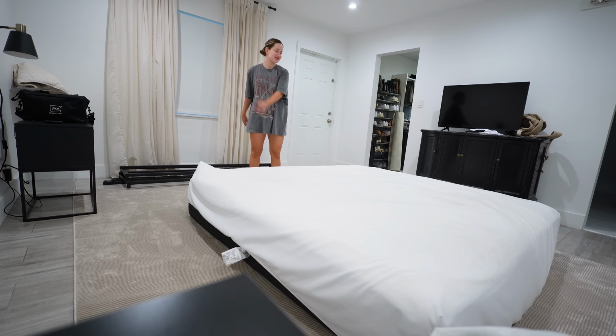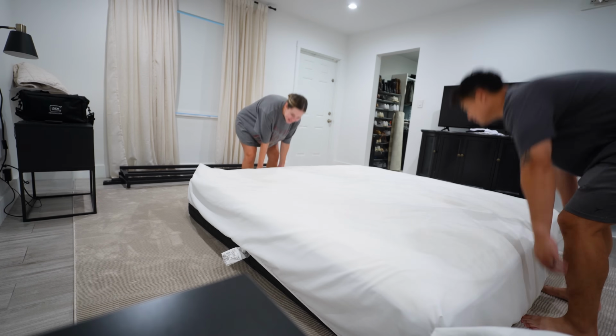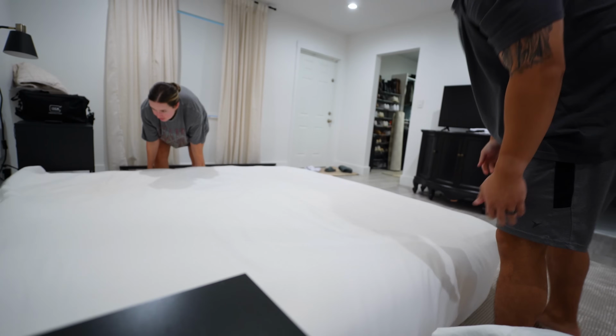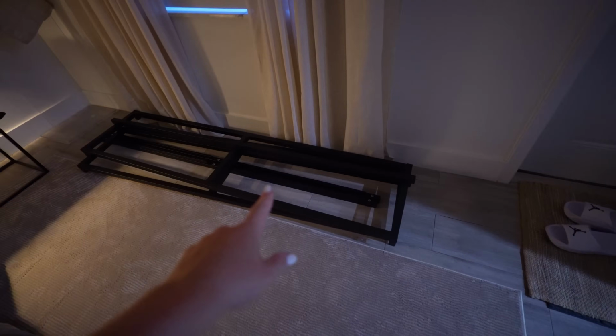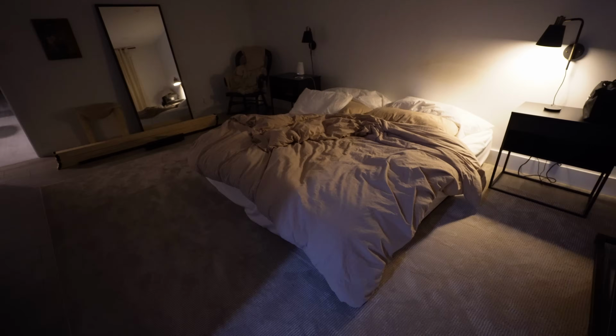Push it in. Here's the floor bed for tonight. Anna's actually gonna take the bed frame and the nightstands. I'll empty those tomorrow. I'm so excited, I can't wait. It's kind of a vibe, honestly, on the floor.